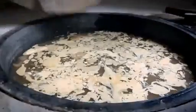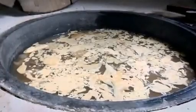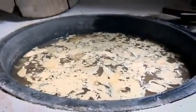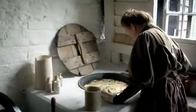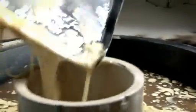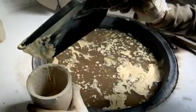A day later, and Ruth's lanolin is ready. Yeah, this has cooled quite a lot now, and all the fats have come to the top. You can see it, it almost looks like butter. So I'm just going to take it off the surface. Once in the pot, the lanolin will harden, ready to be put to good use.